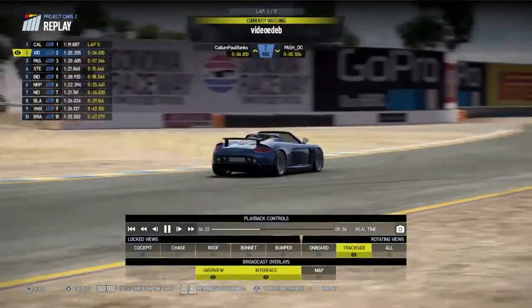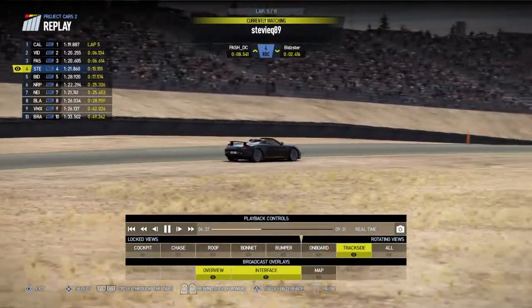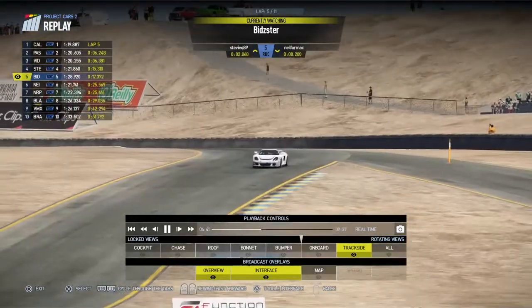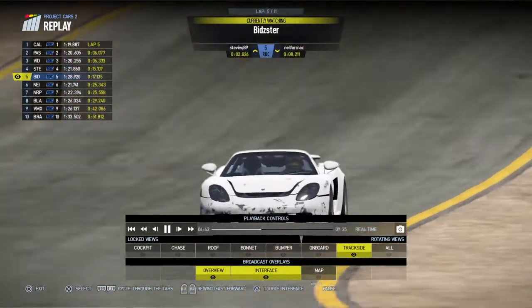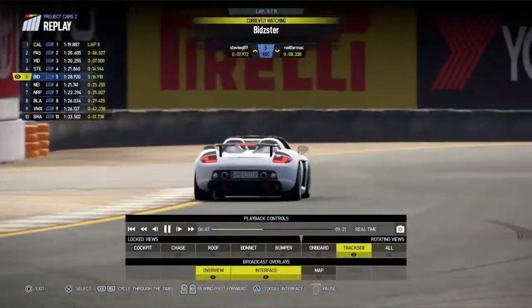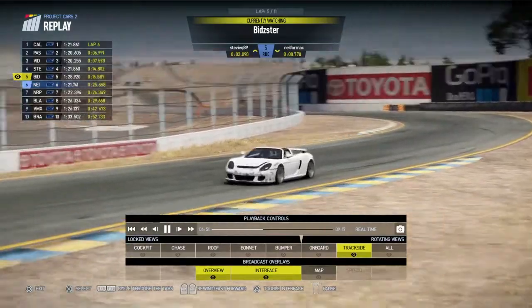So as we come back from that then, Video up to 2nd, Pash down to 3rd, Stevie is in 4th. There's a bit of a gap between him and Pash and Co, as Bidzster's only a couple of seconds behind him. Bidzster pushing hard to try and recover from the mistake that he made at this very corner on the last lap. Let's see what happens here as we go through this time. Through the corner nicely, and yeah, no risk that time.